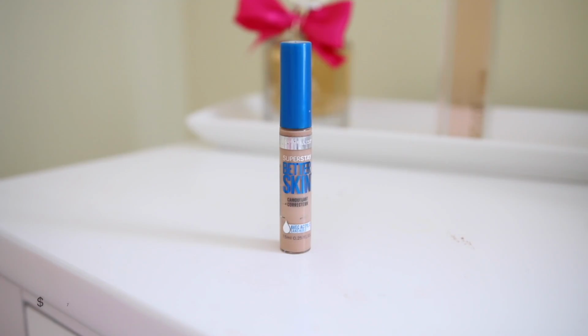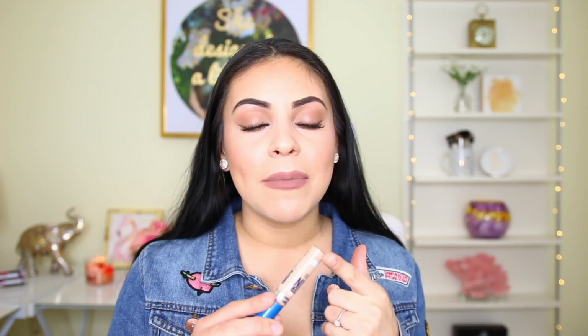Next for concealer, I have the Maybelline Better Skin Concealer. This one is in the shade Light Medium. Maybelline has my favorite concealers hands down at the drugstore. I love this one. I love the Instant Age Rewind. I love the Fit Me Concealer. They're all just so creamy. They're buildable coverage, and I feel like no matter how much you put on, they just don't cake up. Like, they just blend into the skin like a dream. So if you have not tried Maybelline concealers, definitely give them a try. I still have yet to find a dupe for my Tarte Shape Tape concealer, but Maybelline is definitely right under Tarte Shape Tape.